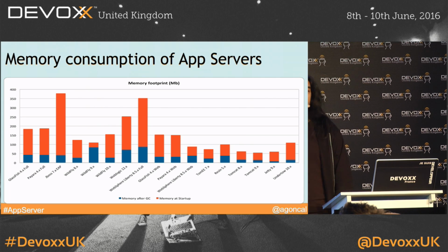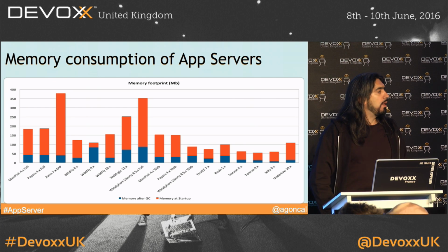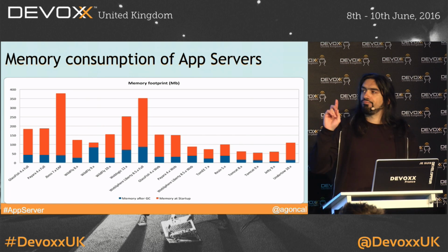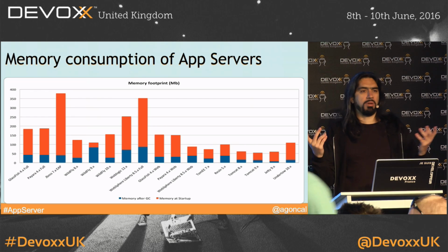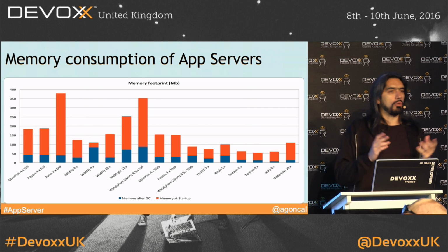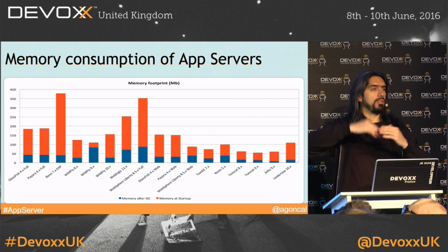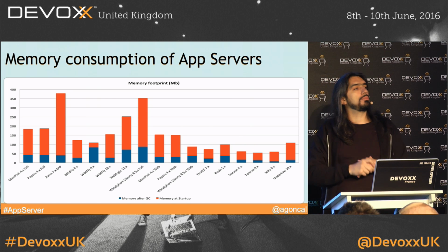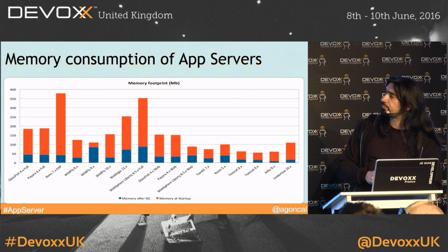So again, I took all these app servers, and this time I bootstrapped them. I had a look at JConsole. I hit the GC so the memory could go down, and I played with the app server a little bit, used the admin console, and so on. Because I was doing some GC and playing with it, it gave me a minimum and a maximum memory used. And again, look at Tomcat 9.